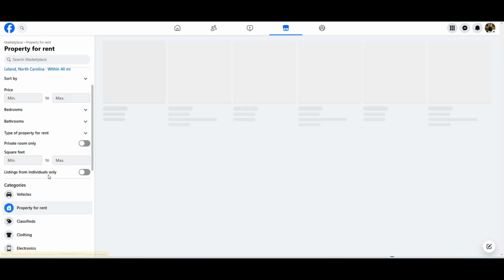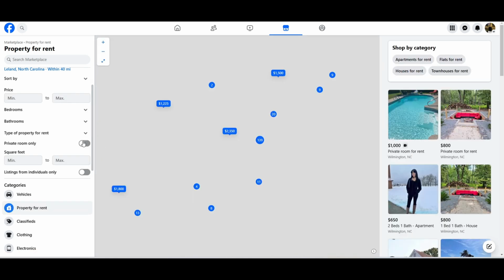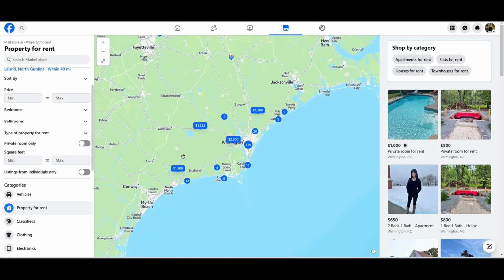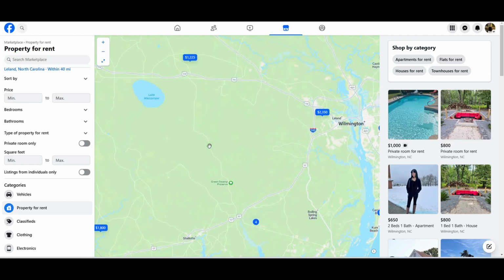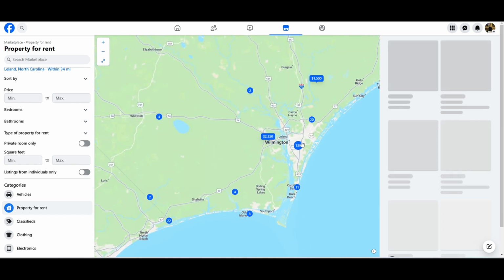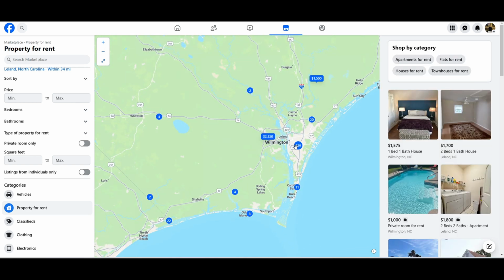Okay, let's go to property for rent. And this is kind of a new thing. We got this cool little map here. Look at this, this is new. And then we've got all the different listings here. What is 139? I guess somehow they just stuck them all in this one area, huh? Apartments for rent. Sure, let's do apartments for rent.